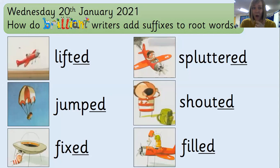Finger spaces, full stops, capital letters. Okay, let's pause the video here then, year one, and have your best go at your sentence writing.